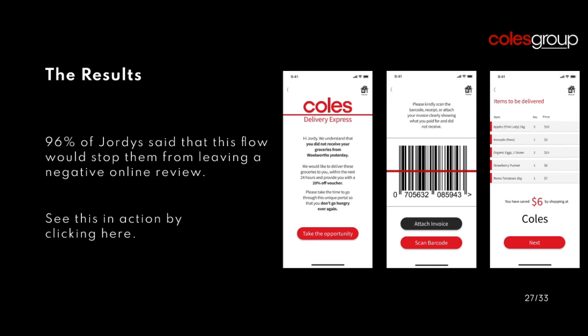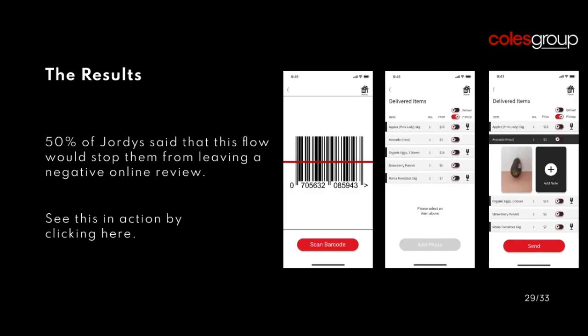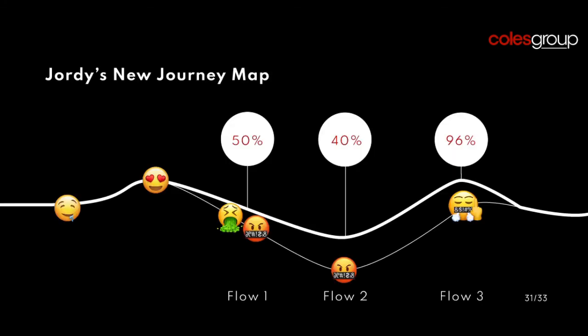96% of Geordies said that this flow would stop them from leaving a negative online review. 40% of Geordies said that this flow would stop them from leaving a negative online review. And 50% of Geordies said that this flow would stop them from leaving a negative online review. And then, when Coles truck drivers tested the 3 user flows, 60% said that being able to diffuse the Coles customers' frustration would make them feel better in confrontational situations with customers. And here's the effect those results had on Geordie's future state journey map.